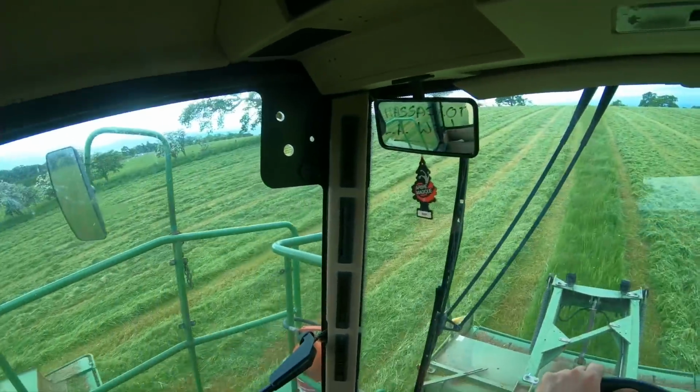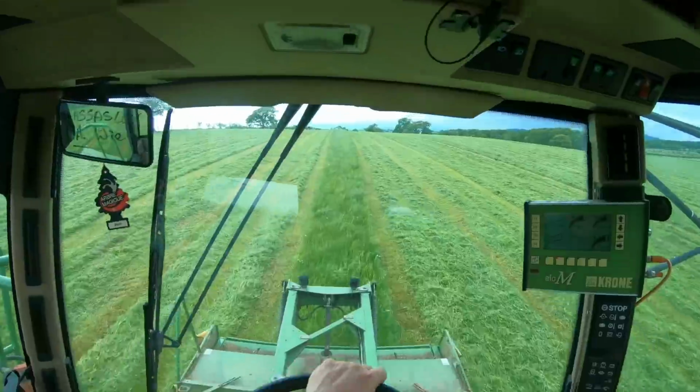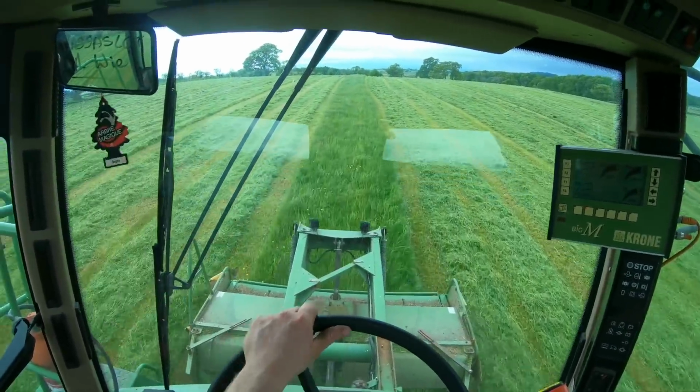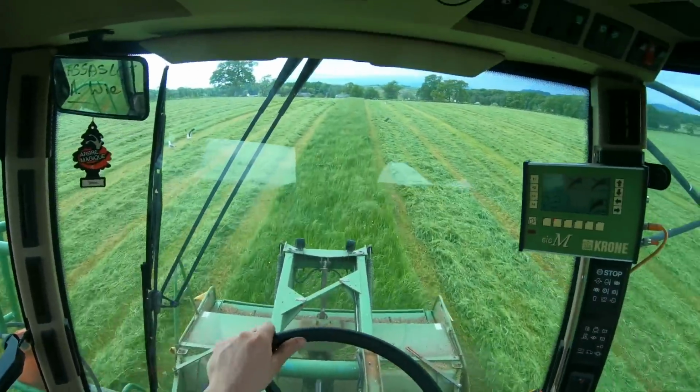You can see that field's just under the 20 acre again. Unbelievable. When she goes, she goes.